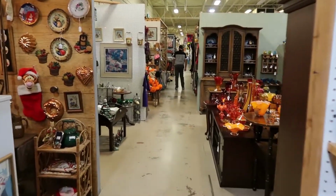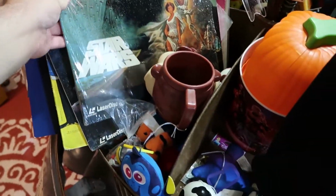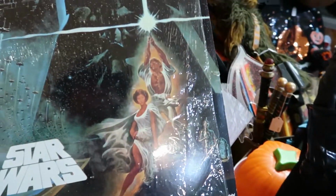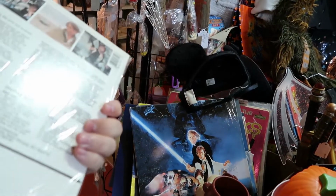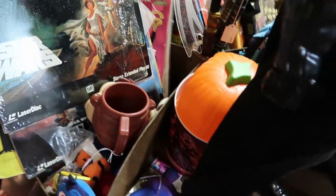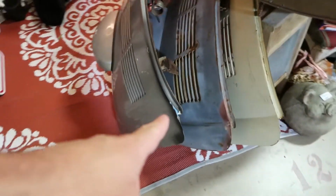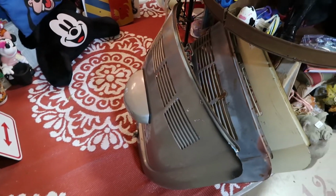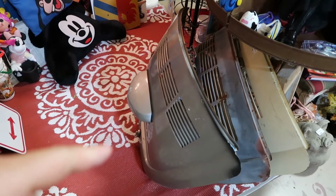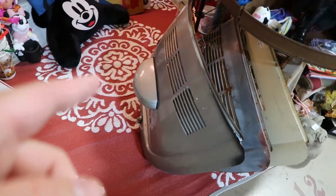I have to say, I can't know what you're saying, but this is cool. Look at this, some old laser disc Star Wars. That's nice. That will look cool framed by itself. $39.95. Looks like they have several of them here. Darth Vader statue. Now this, I'm not sure what this is from. That looks familiar. That might be part of like a riding vehicle or maybe a car. Let me know. I've seen that before.